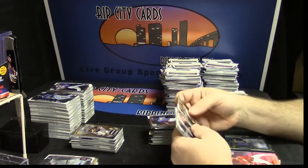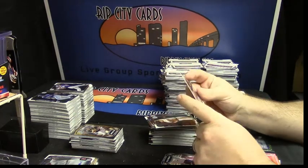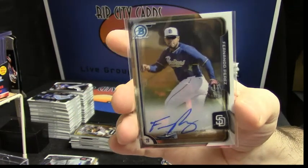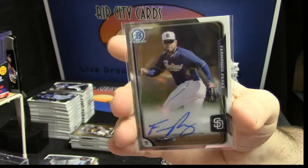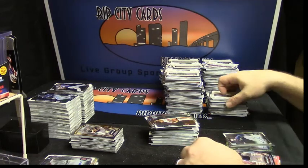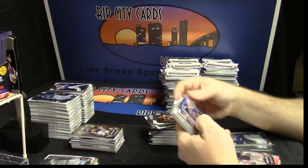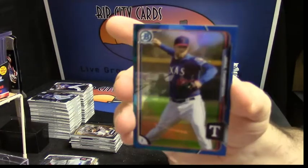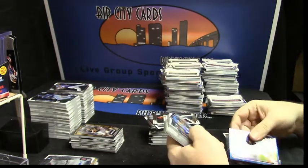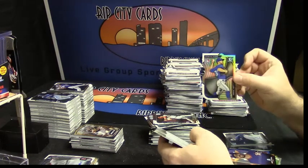Hey, Gordon. This is the San Diego Padres. Fernando Perez, base auto. And a Romel Tapia updates for the Rockies. Texas Rangers, blue. 22 out of 150, Jake Thompson. A Mark Appel, mini. Astros, a Daniel Norris, die cut. Blue Jays.